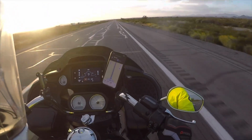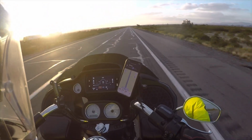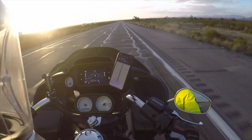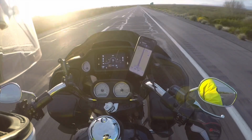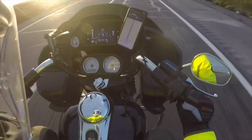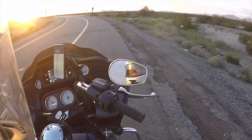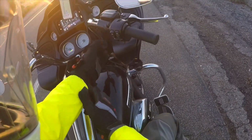Well, she's a big, long, straight road that goes for a few hundred kilometers, I think. Well, we've got a range of 74 according to this, so I'll actually need to stop. Well, greetings riders from the middle of flipping nowhere.